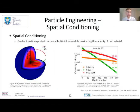Finally, I'll just mention the spatial conditioning, which is the core shell structure coating that I've mentioned earlier. These can be in the core shell structure or by the gradient particles, where as the particle goes from the center to its surface, the nickel content changes to a lower content at the surface, which provides stability at the surface while maximizing the capacity of the material.